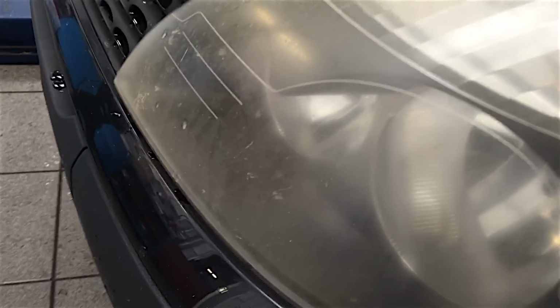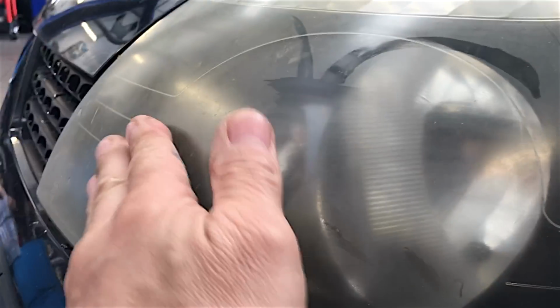But the bodywork's okay. Oh dear. Oh my god. Look at them headlight lenses. Mind you, that's no big deal. They'll just need cleaning up, wouldn't they? Bit of wet and dry, bit of cutting polish. That one's no better.